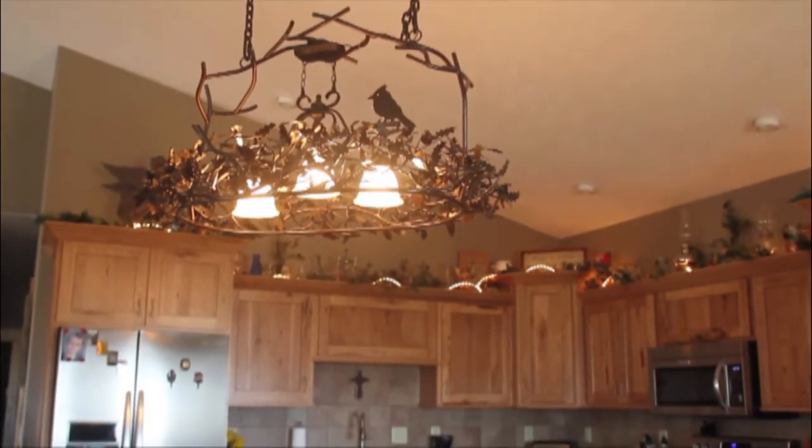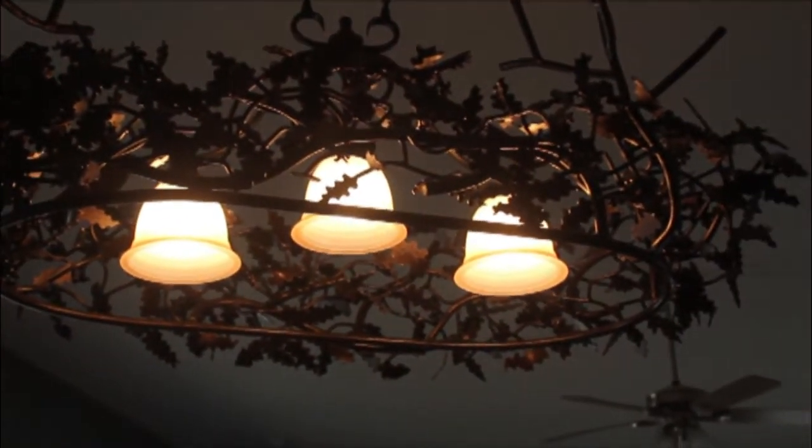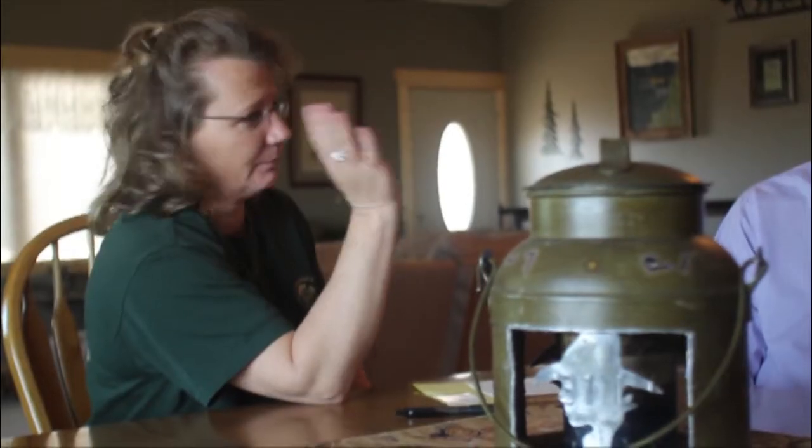Corey Hallowell and Keith Hilton put this whole kitchen together. The cabinets are very special to us. Keith Hilton, of course, did all the finishing work, all the tile and the cabinets. He did everything, the finishing work and everything.